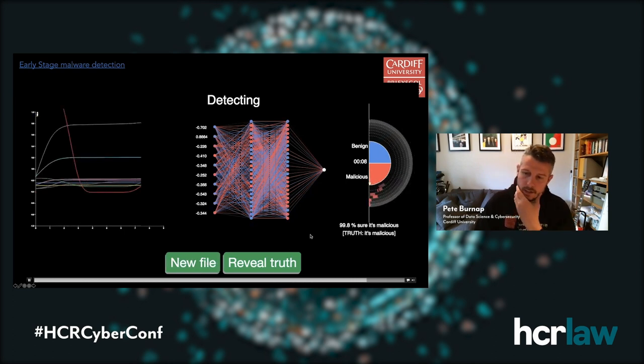So actually, you can see the decisions are fairly accurate, or very accurate, very quickly. So this potentially means that we can act quicker and be able to respond, particularly to certain attacks, things like ransomware, and be able to respond and protect the system rather than having to remediate it later.